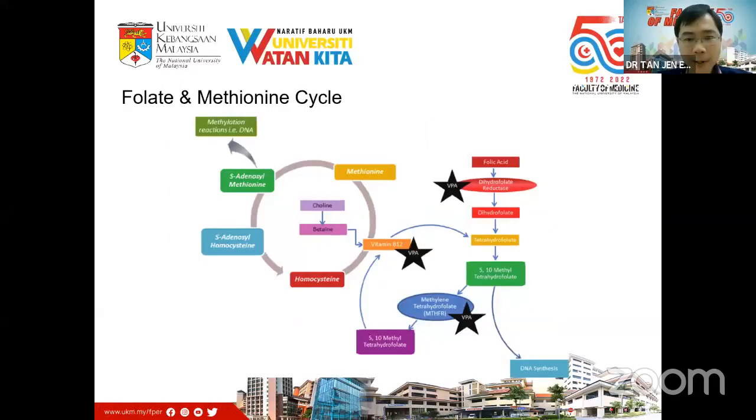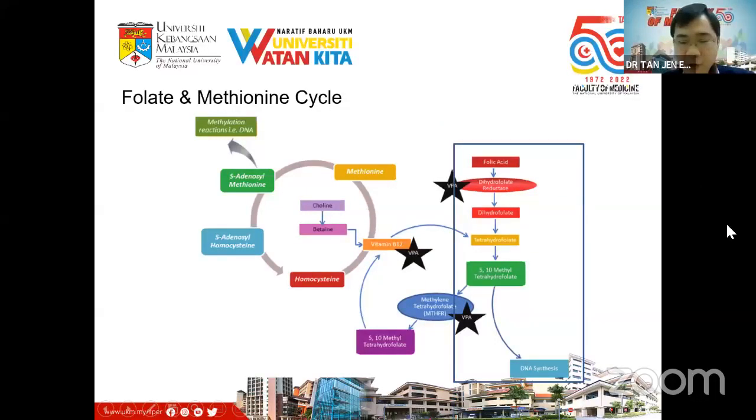Okay, so to understand the mechanisms of spina bifida, one very important cycle is the folate and one carbon cycle, which you can see on my right. Folic acid is important for DNA synthesis. So if you look at the pathway, any interruption that disrupts the folic acid pathway will give you a risk of having spina bifida at birth.